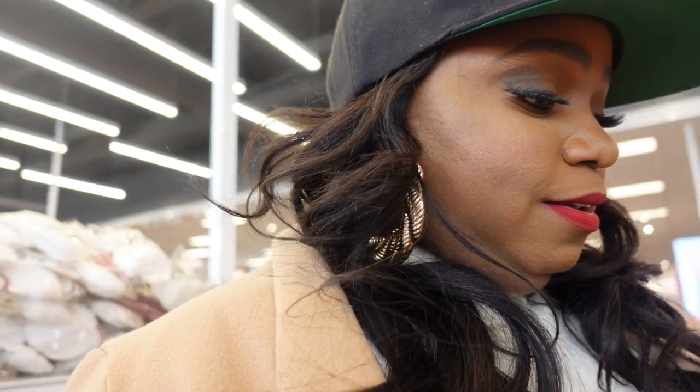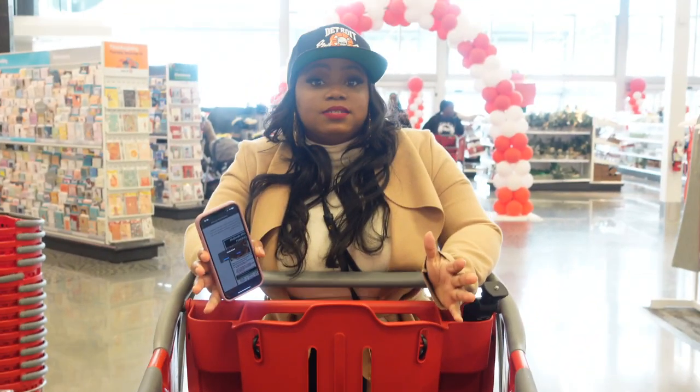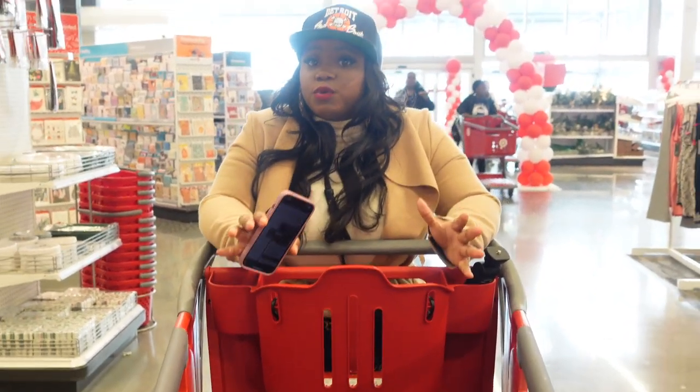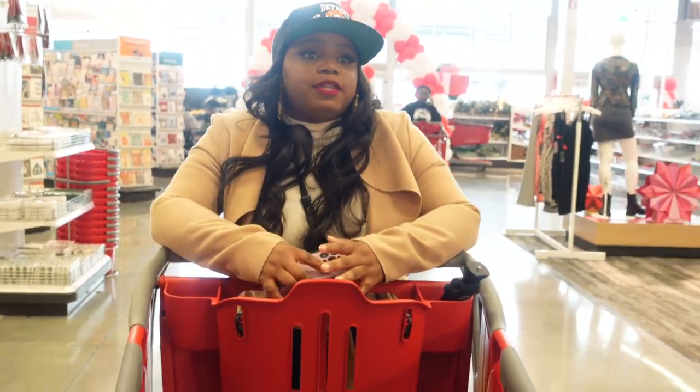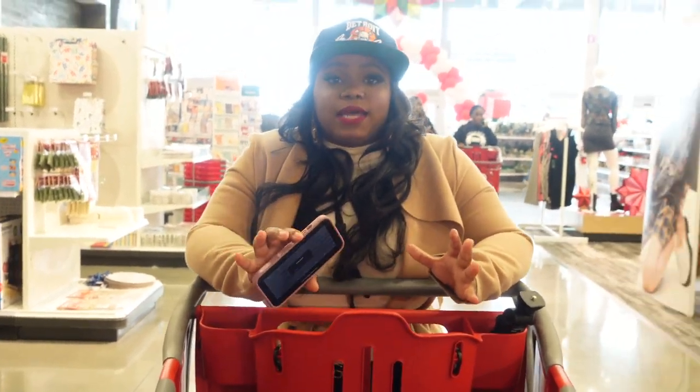They're here. So one thing that I actually love about this Target is how spacious it is. You can definitely tell that they took advantage of the square footage that they added to it. I feel like nothing is on top of each other. Nothing is crowded. The redesign, in my opinion, is amazing.